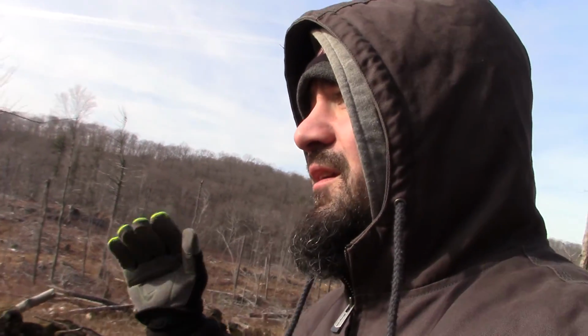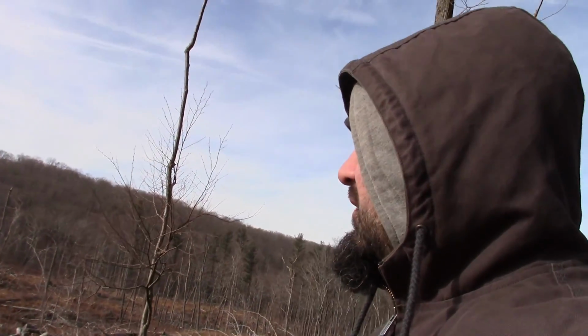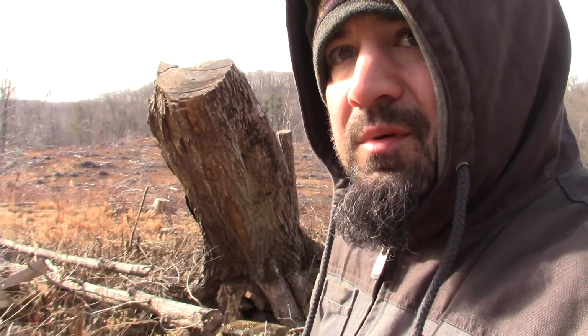But I bet you some of these foundations have pits around them. I bet you there's old bottles and antique whatever down inside them. It'd be interesting to see one time. This is a tree stump. Look at this thing. Can you see it? Yeah, look at that. Unbelievable.